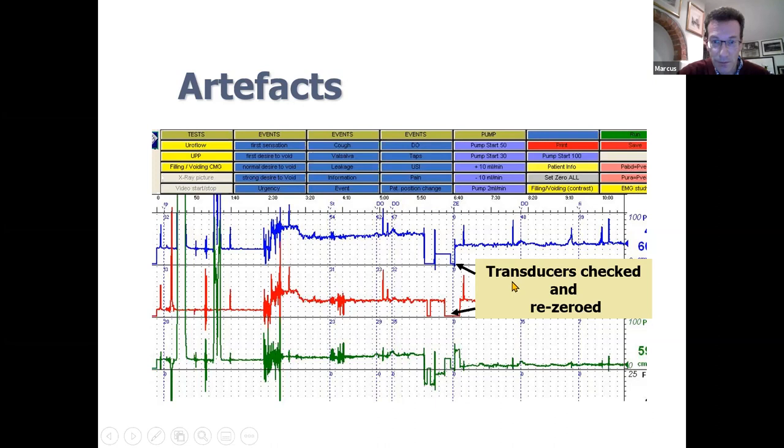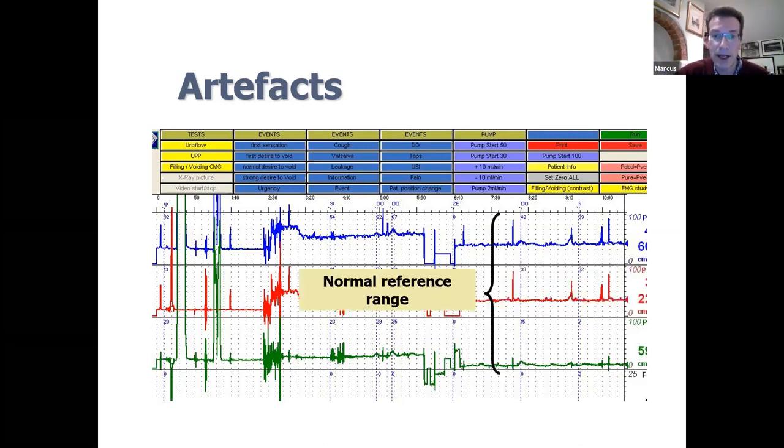In order to sort it out, it's going to be necessary to re-zero and check the transducers, and that's what's been done here. So the vesical and abdominal pressure have both been opened to atmosphere. The zero button has been pressed, and so you get the atmospheric flat line on the zero, giving us confidence that now we've redone the zeroing. And it's after that that we start to see the sort of thing that we expect.